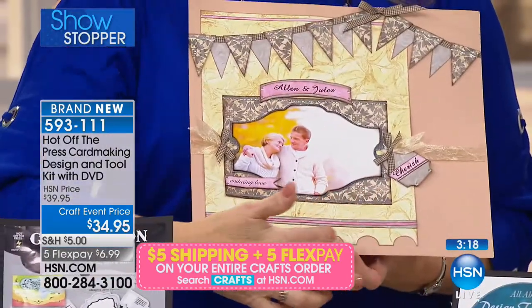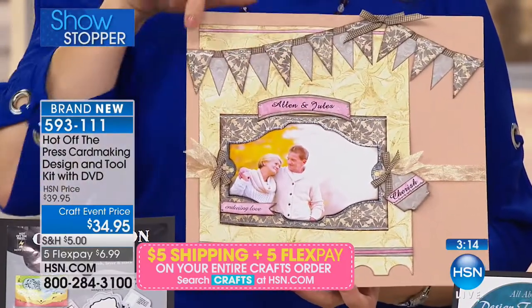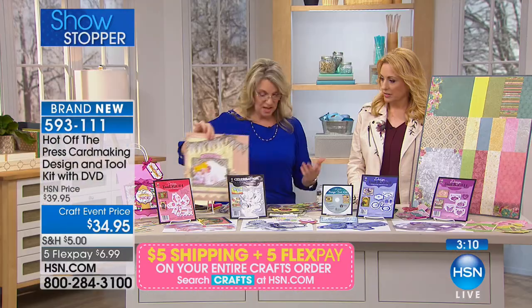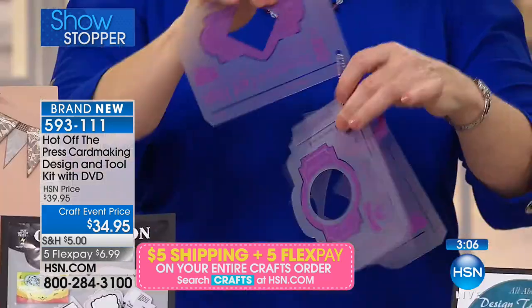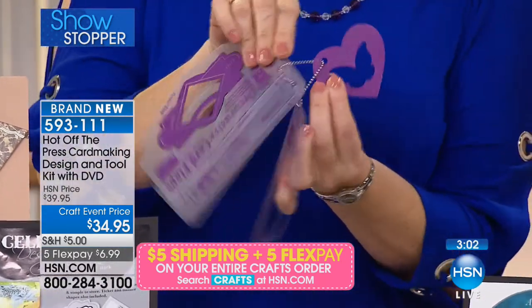You've got that edge, so you can just get a nice edge on there. The banners were made with the shapes from those templates. 61 template shapes. And they have papers, and ideas on the DVD, too. Look at that, it's so much that you're getting. The little design tool: hearts, butterflies.